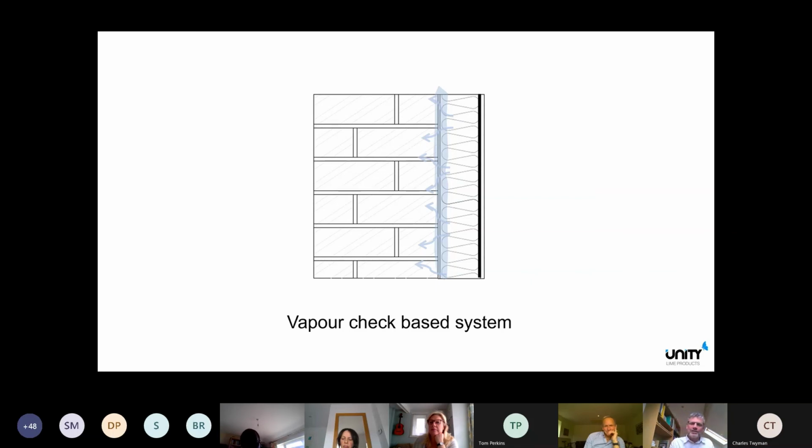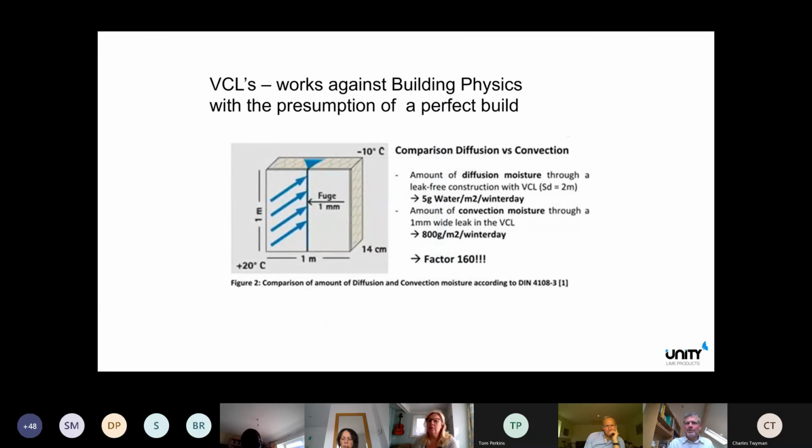So the point is, it's not that the Glaser method's wrong, it's just the wrong tool for the job. You're just measuring vapor pressure getting out of the building and then saying, well, if we had a vapor check, we'd stop the moisture in. In reality, if you take a VCL, as we generally call it these days, vapor control layer, which is closer to a vapor barrier, so very low in the amount of moisture let through, we call that an SD value. So in this case, an SD value of 2, it will only let about 5 grams of water through on a winter's day per square metre, which is a tiny amount of moisture.